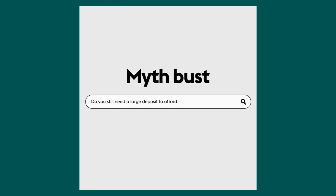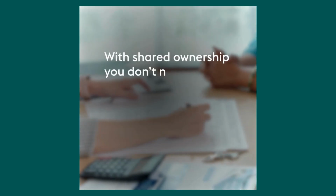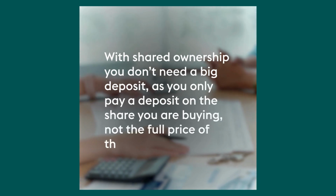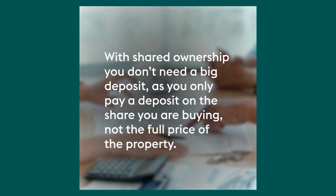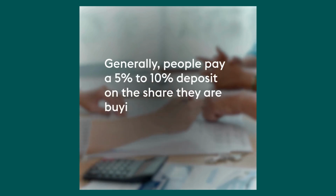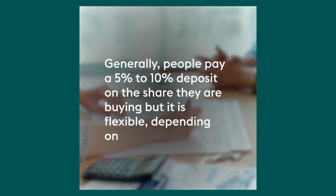Do you still need a large deposit to afford a shared ownership home? With shared ownership, you don't need a big deposit, as you only pay a deposit on the share you are buying, not the full price of the property. Generally, people pay a 5 to 10% deposit on the share they are buying, but it is flexible depending on the developer.